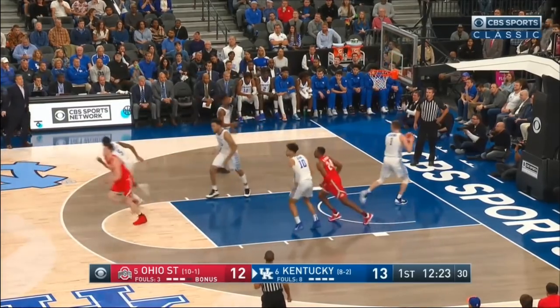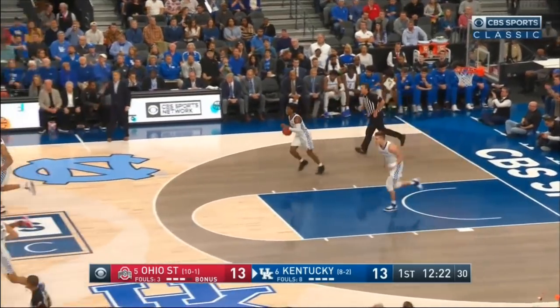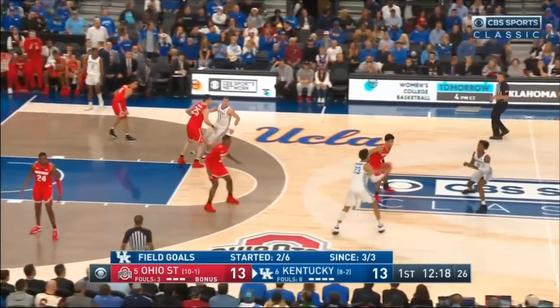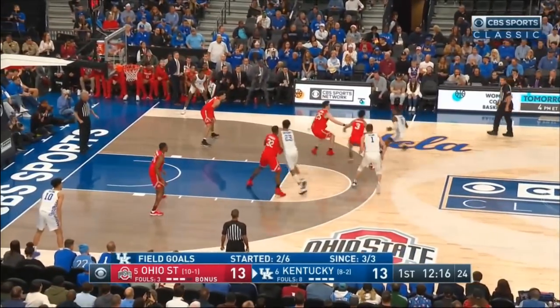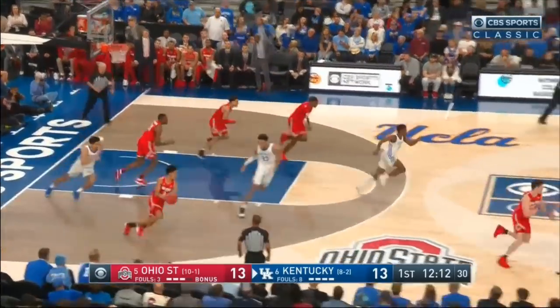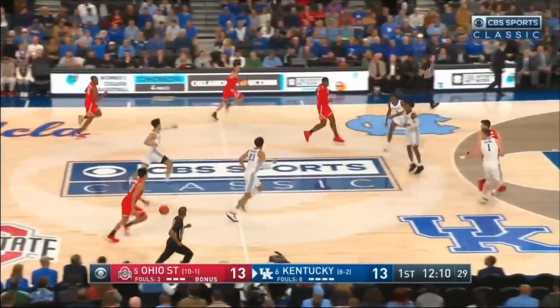Heck of a performer. Really good, solid, heady backcourt guy. There's 2 points for E.J. Liddell. And it ties us at 13. Pick and pop again. Sestina trying another triple. This one a little too strong. Carton with a rebound.